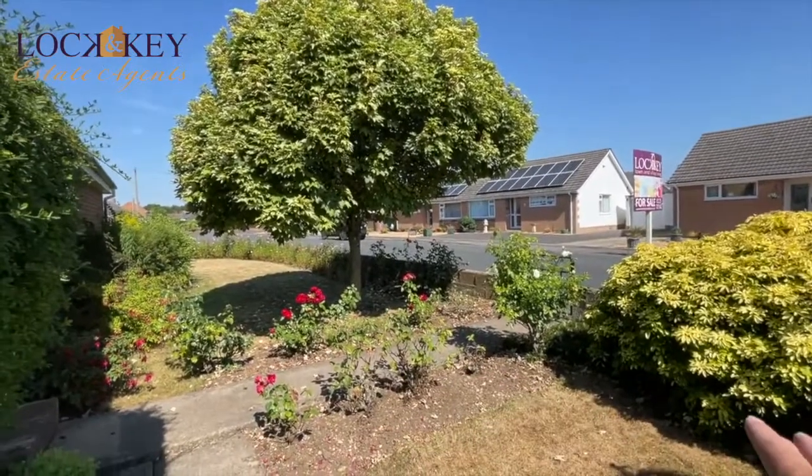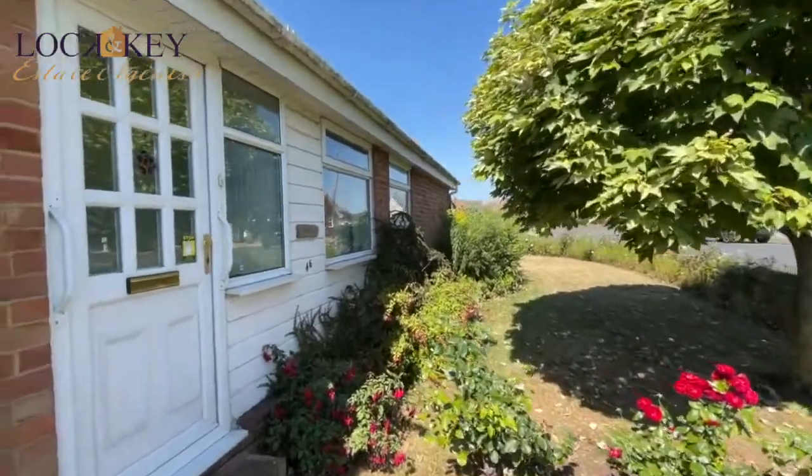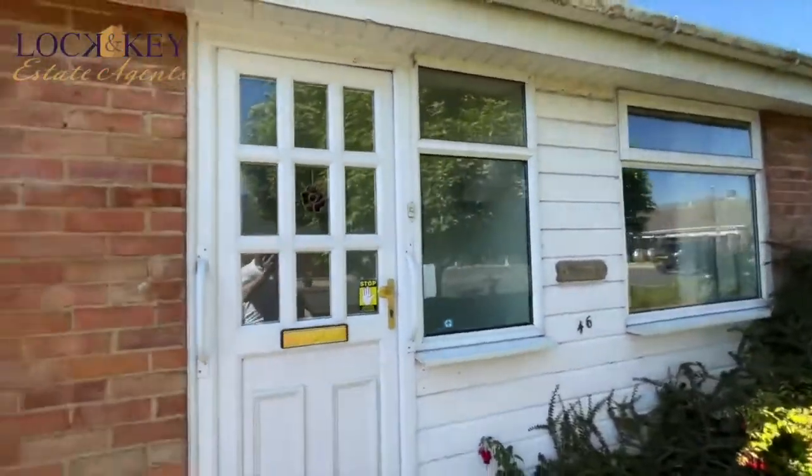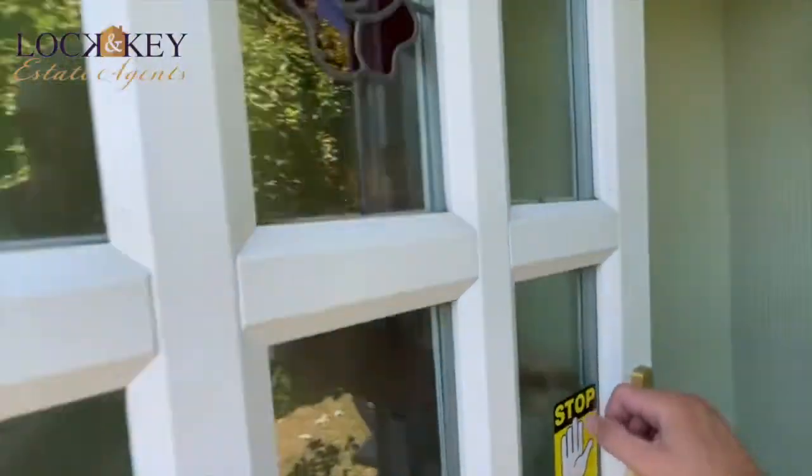Love the tree, love the herbaceous borders, little dwarf brick walling, and then that garden just goes around to the other sides, and it's a decent size. Double glazed entrance door too. Let's take a look in.